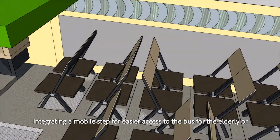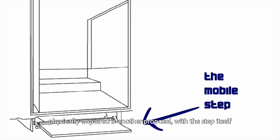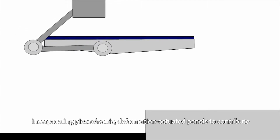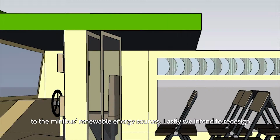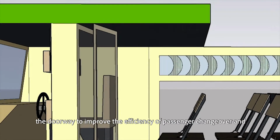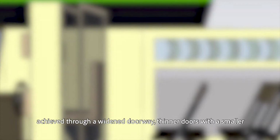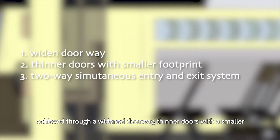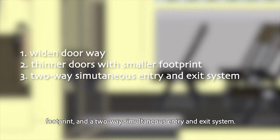Integrating a mobile step for easier access to the bus for the elderly or physically impaired is another proposal, with the step itself incorporating piezoelectric, deformation-actuated panels to contribute to the minibus's renewable energy sources. Lastly, we intend to redesign the doorway to improve the efficiency of passenger changeover and therefore the efficiency of the minibus's operations in the long run, achieved through a widened doorway, thinner doors with a smaller footprint, and a two-way simultaneous entry and exit system.